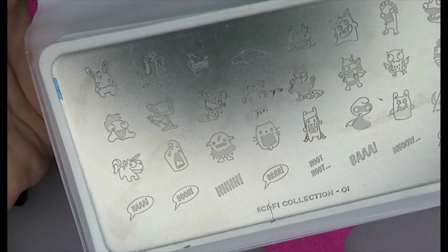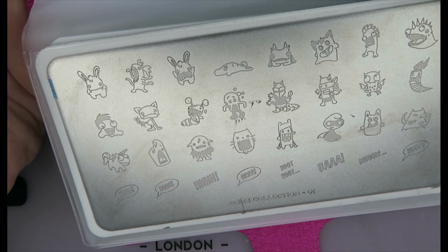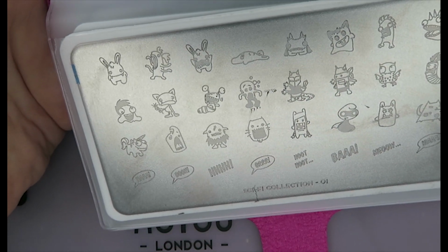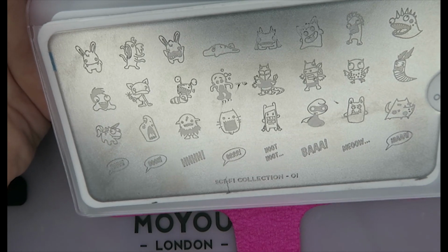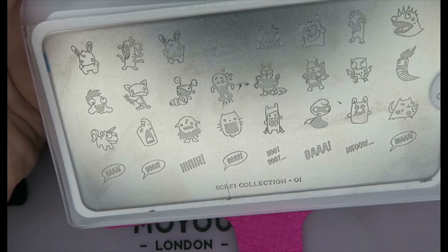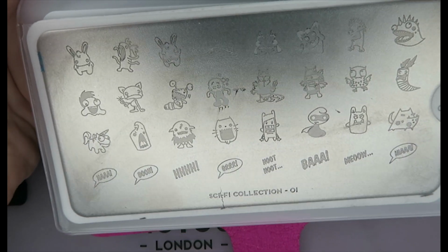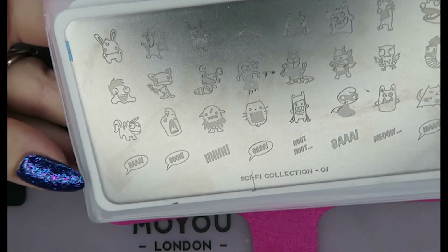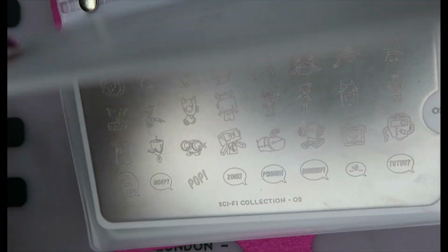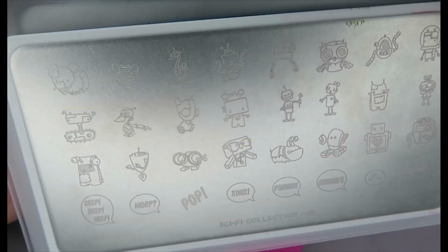So then we're into some sci-fi plates. I've used this already. This is from Moyu and it's 01. The last time I looked, this was still on sale, and it's just got lots of cutesy little aliens and little sayings at the bottom. I did use this one before, and I really like it. It's really cute for reverse stamping. Good one to start out with when you're reverse stamping.